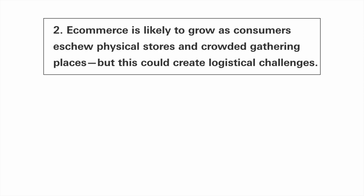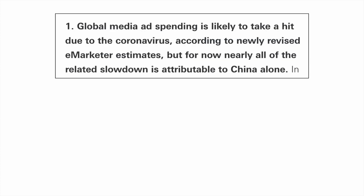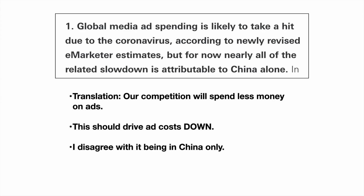Here are more implications. E-commerce is likely to grow. Translation: more people are going to buy more stuff, and we sell stuff online. Yay. Here's another implication. Ad spending is likely to go down. That means our competition is going to spend less money. I was right about all of this, by the way. Just to gloat for a minute, all of my predictions were true. This should drive ad costs down, and it was not in China only. It was everywhere. Ad costs went down all over the place.